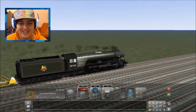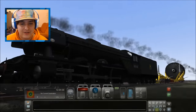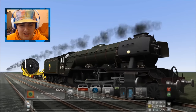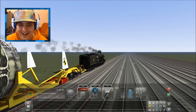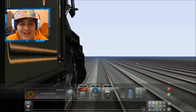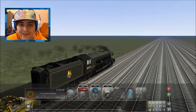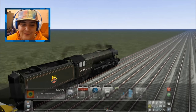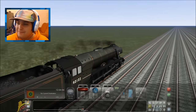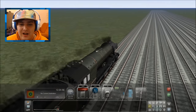This is the fastest thing I've ever seen any engine go in my life. Well, any steam engine at least. Look at this thing rock! 252 miles per hour! Look at this thing go! This is so ridiculous, but also amazing. I can see the end of the line at 258, 259. Look at this thing go! 262. This thing could hit 300 miles per hour if I had long enough track, but I'm afraid that's just not the case. Oh, wow.